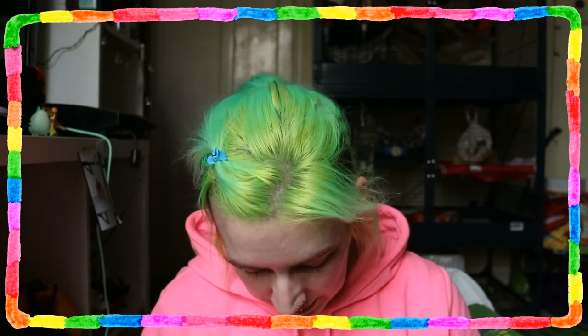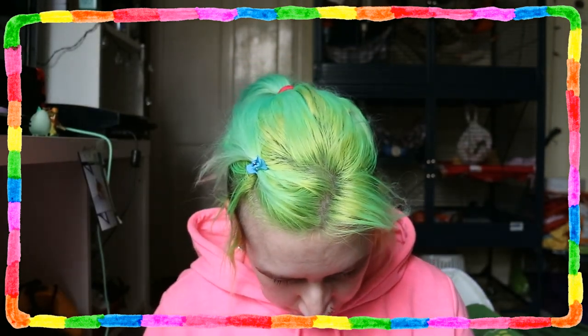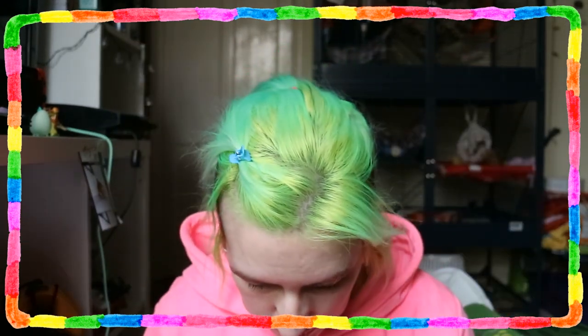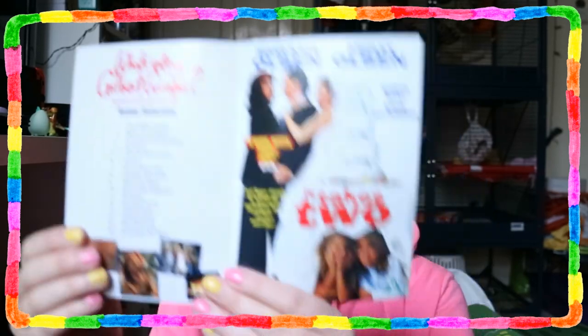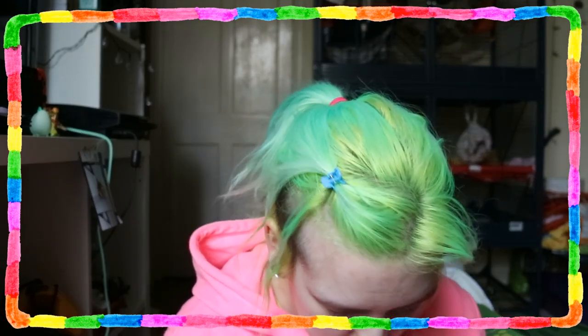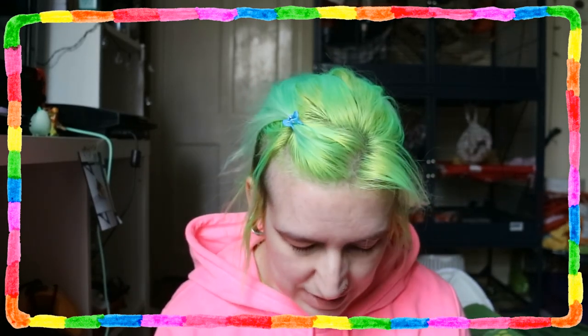I'm gonna have a look in here because it seems like there's a booklet or something, and that's always exciting. Look. Is it just a single leaflet? That's cool though, it's like a tiny poster. Oh my god, and then there's It Takes Two. And Secondhand Lions, which I've never heard of. It's just like a scene selection thing. I love it when all the booklets and stuff are still in things when you get them secondhand, it's so nice. So yeah, that was pretty successful.